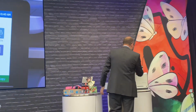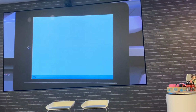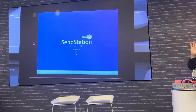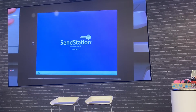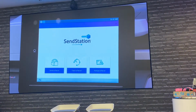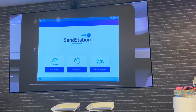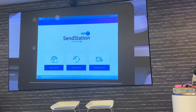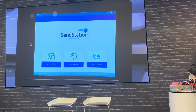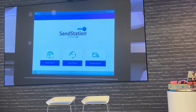I'm going to log into the US version. I'm sure it'll be a little bit more understandable, because I don't understand Farsi Indian, so it would have been a bit awkward. So when we open the Send Station app, the first thing you can see is it's signed me in. We automated the sign in for you. And I've got three options. I can send a parcel, I can track a parcel, or I can pick up a parcel. So what we're going to do, we're going to send a parcel.